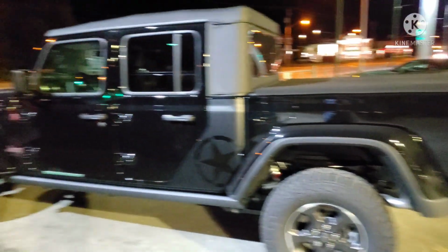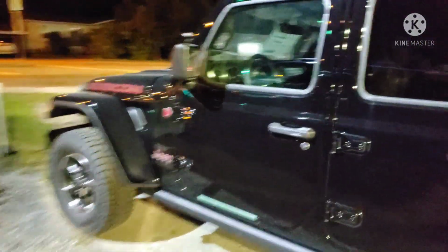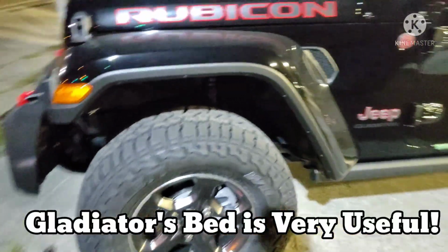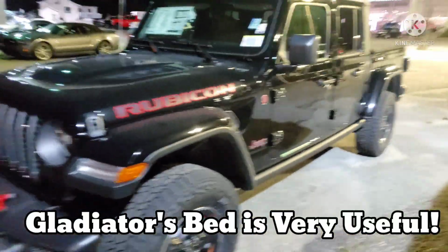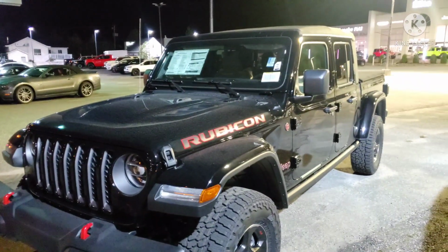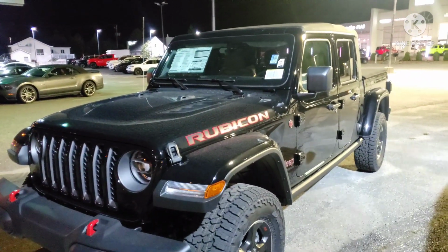So these Rubicon Jeeps are pretty awesome. They look great. Fantastic mags. Really nice sized machine. But I hope for most of you, your Bronco will get in time before you lose patience.